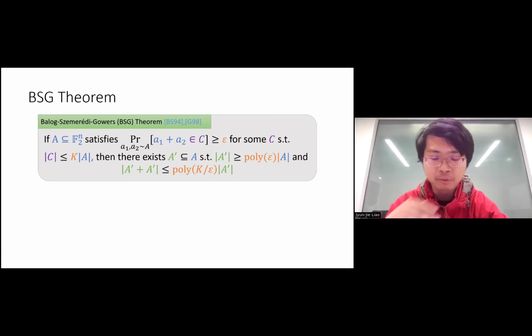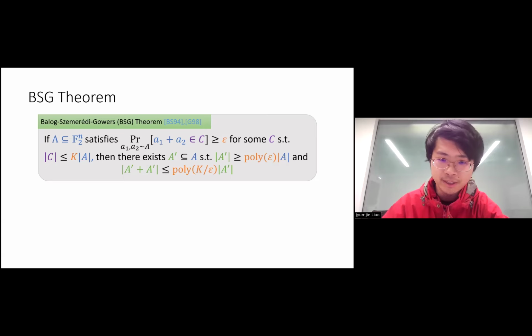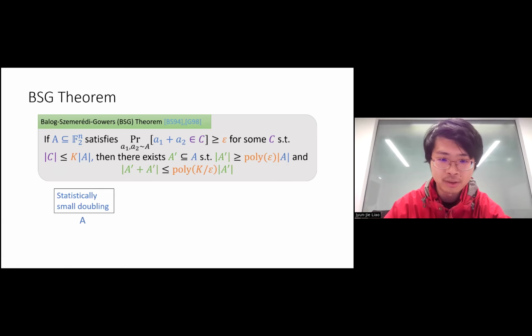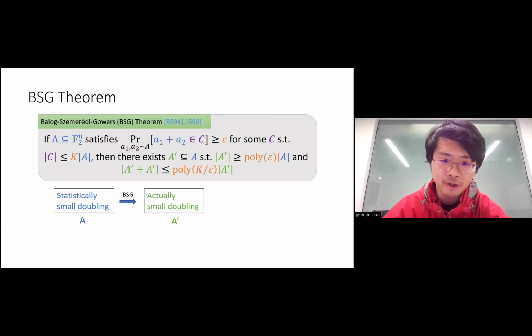The BSG theorem is really useful in applications, because usually we don't necessarily have a set A that has small doubling, but in many cases we can find a set that approximately has small doubling, like what we have in this condition. Then the BSG theorem automatically gives a set A prime that actually has small doubling. So the argument goes like this: we start with A that statistically has small doubling, which means we randomly pick A1 and A2, and with noticeable probability epsilon, A1 plus A2 falls in some small set. Then we apply the BSG theorem to show that there exists an A prime that actually has small doubling.